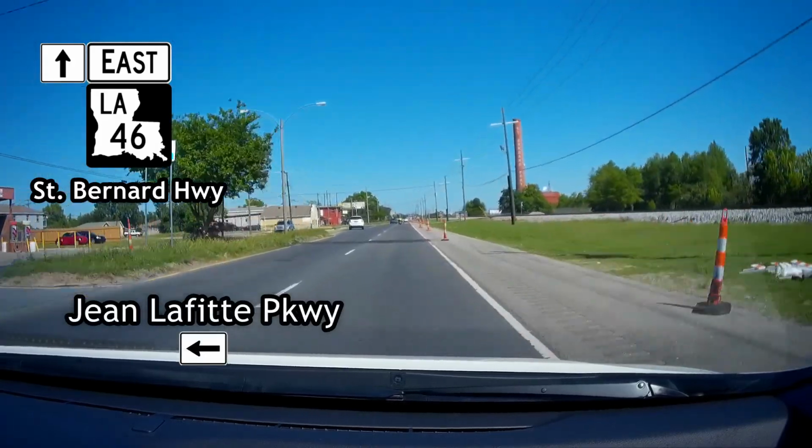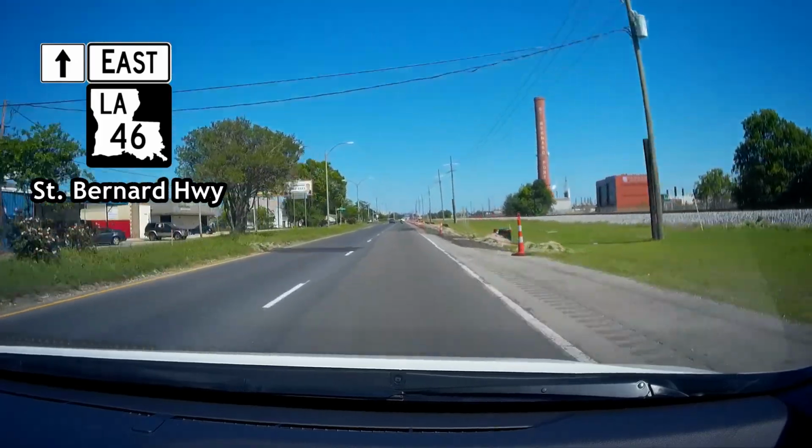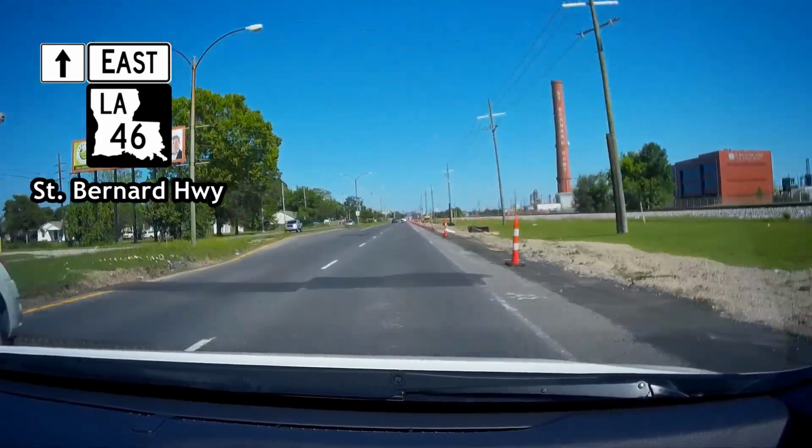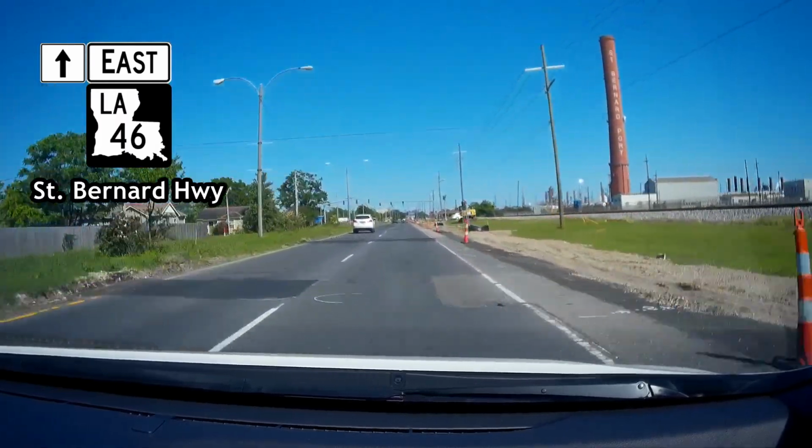On the right is the historic Chalmette Battlefield and National Cemetery, where the Battle of New Orleans was fought in 1815, the final decisive battle in the War of 1812 against Great Britain.